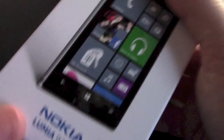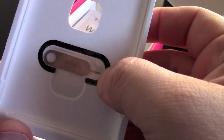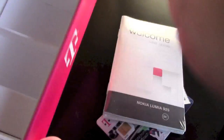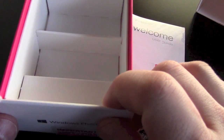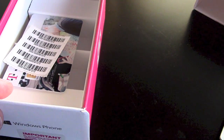Okay, and you open the box and you get your tool, which is a very nice one because you can put on your keys, as I did already with the previous. This is a return, by the way. I'll tell you about the first one. Your micro SIM, some kind of return label maybe. The welcome user guide, and you get your charger and your cable, which are invisible, which is really amazing nowadays, because having these invisible accessories, you can wear them on your neck, people would never notice.